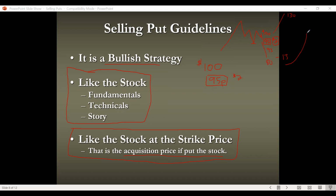You're going to hold that thing and hope over the next several months it gets up to that $130 price eventually. And if it does, again, you still got to keep that premium, which lowered your cost basis. Your cost basis was basically $93, and it eventually went up in value. So the idea behind this is that you're getting paid to buy stocks that you already want to buy.